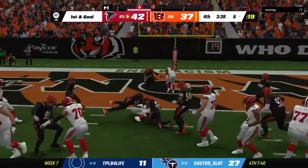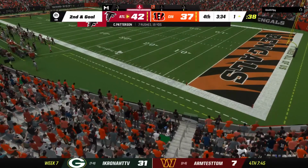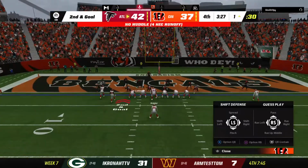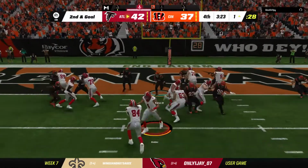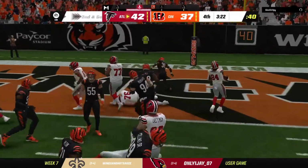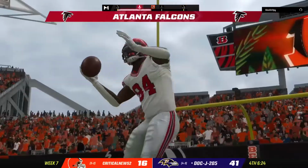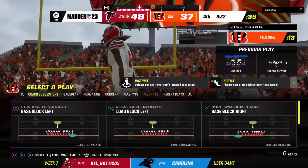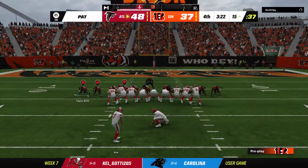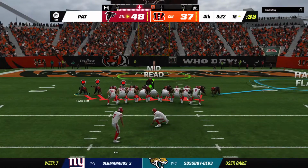They'll run with Patterson. And he's going to press this one forward as they stop him right around the 1. 2nd and goal from the 1. They'll try again. And he gets in. Touchdown, Atlanta. Cordarrelle Patterson with his 6th rushing touchdown on the year. And the Falcons might be headed to the win column for the first time this season as they add on to their lead.